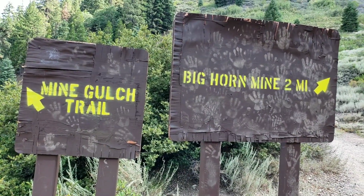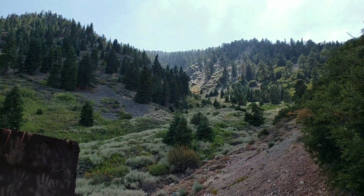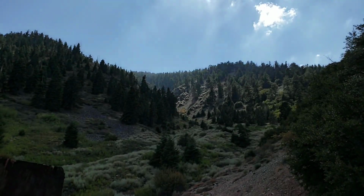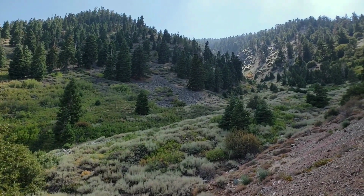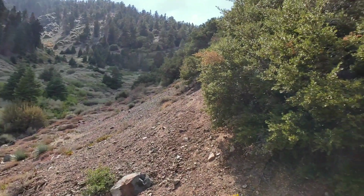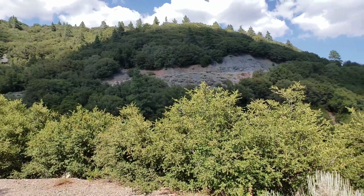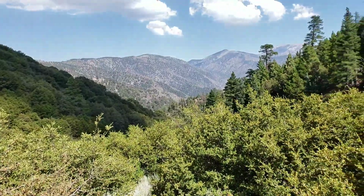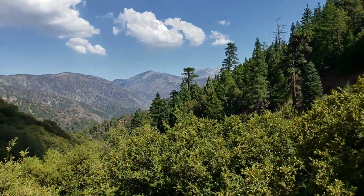Alright, I'm back where I started. I just wanted to get one last view on the way out. The sun decided to cooperate here. As you can see, it's going behind the clouds. But it's just beautiful here. Look at that. Hope you guys enjoyed.